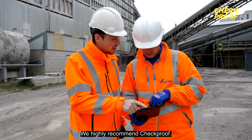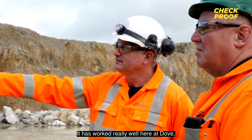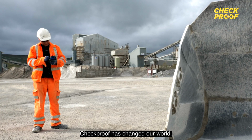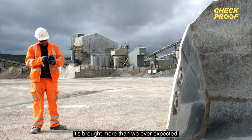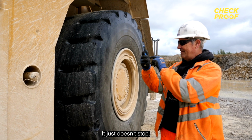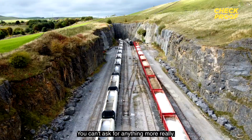We highly recommend CheckProof. It has worked really well here at Dove, and I would recommend it to anyone else to try. CheckProof has changed our world. It's brought more than we ever expected. It just doesn't stop. It keeps going. You can't ask for anything more, really.